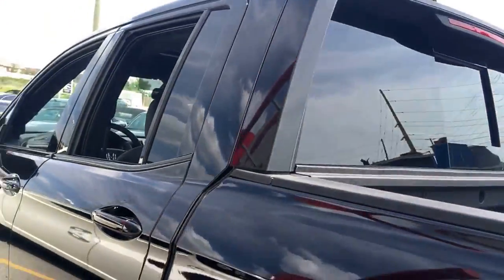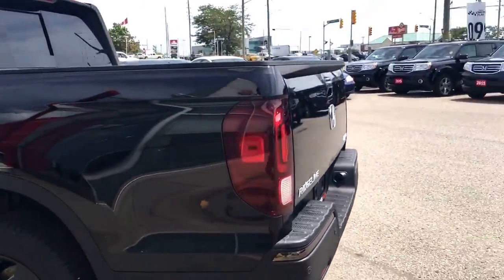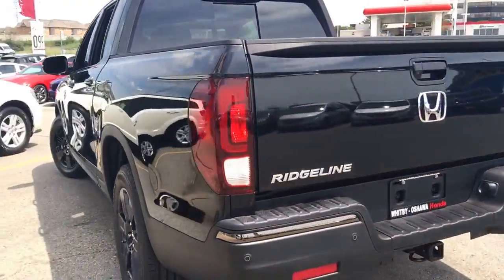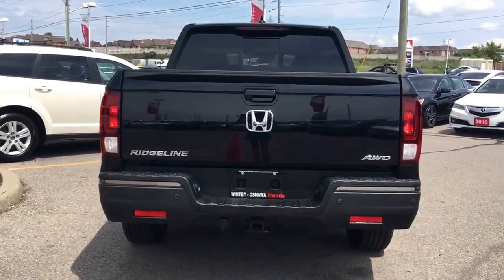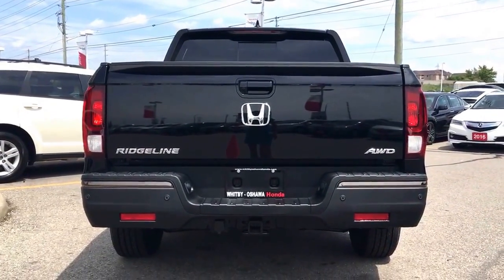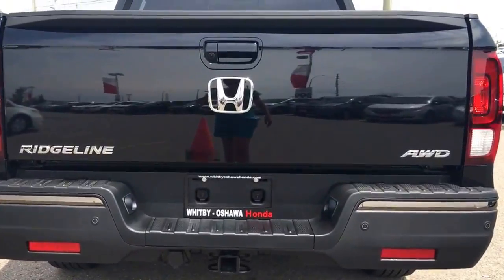See the beautiful bed. And check out the sharpness of these taillights. Talk about fitting in a corner spot. So this is what the back end of our Ridgeline looks like, and it is beautiful. You may be getting a glimpse of that tow hitch. You can carry up to 7,000 pounds when properly equipped. I'm telling you guys, this isn't just a Honda, this is a truck.